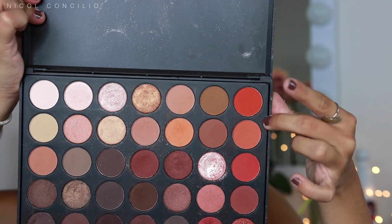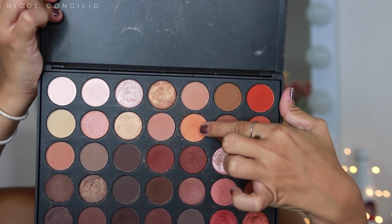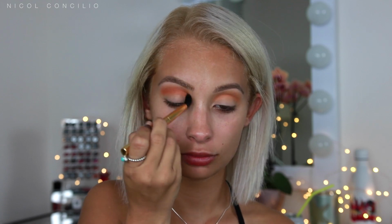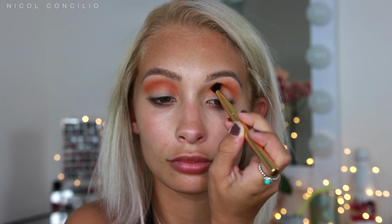So next I'm taking this kind of vibrant orange color, and we're basically gonna go over this other color we used. The reason is because it's going to make it blend and look a lot more seamless later on. And I'm actually using my Tarte collaboration brush for this. This is the Smooth Moves blending brush, my holy grail.